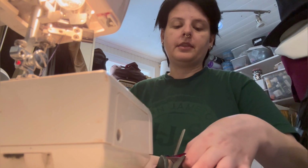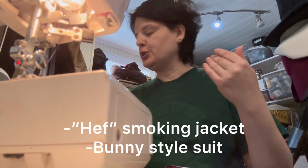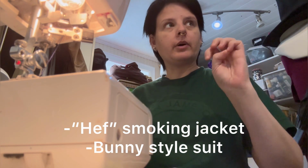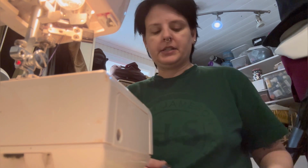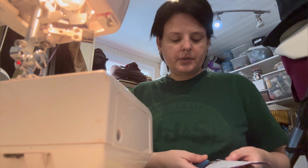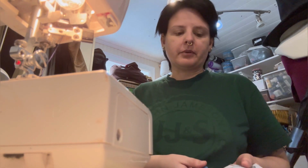And the purpose of the event and the goal for the contest is to come up with a Playboy style Hef smoking jacket and/or bunny suit. And you can take an existing fandom, you can do an original creation, you can do all sorts of things. Like, there's a lot of room for creativity.